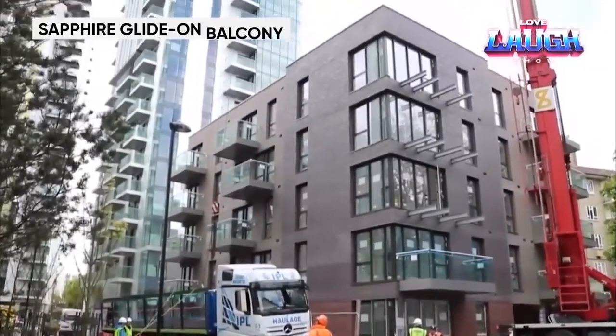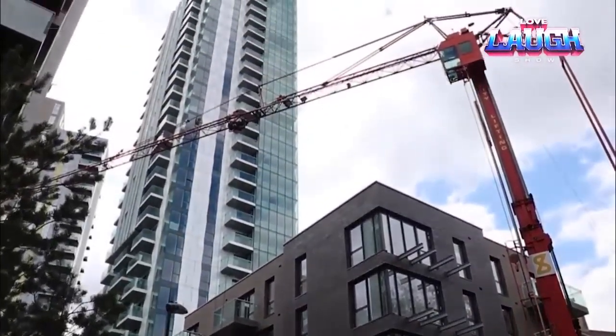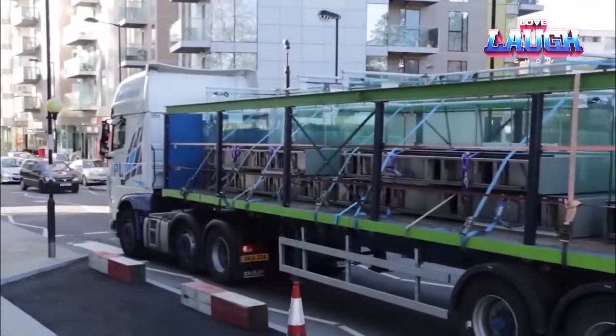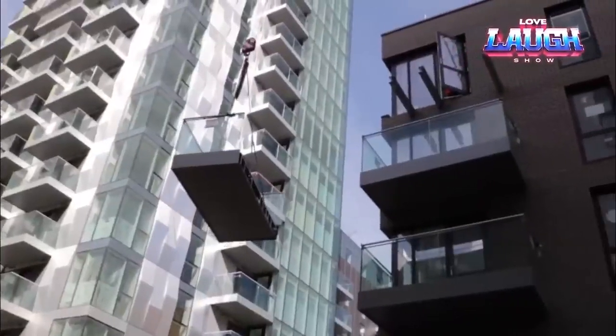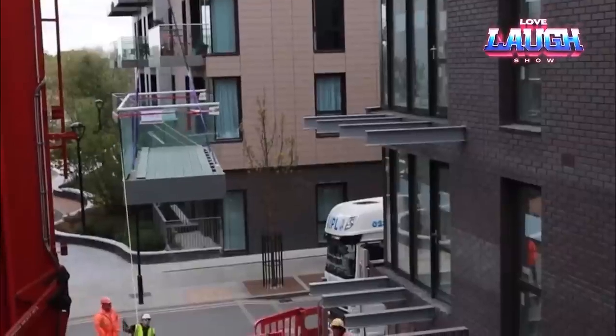Just look at the balconies that have been installed on a new construction project located next to the famous English Wembley Stadium. They are called GlideOn Balcony. This company's balconies are about twice as light as conventional models and are attached using special anchors that are 3 times stronger than their competitors.